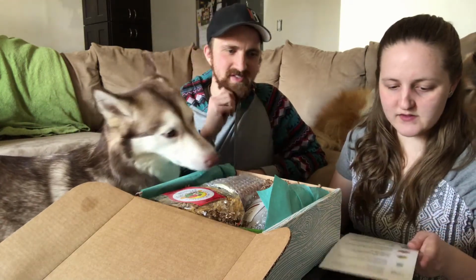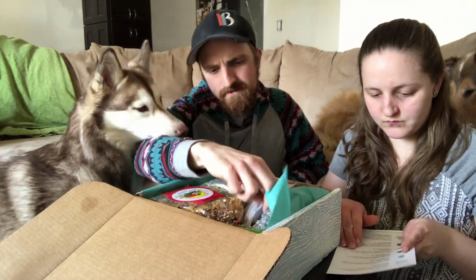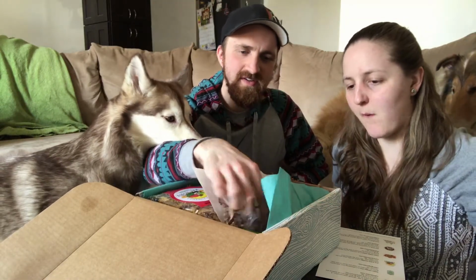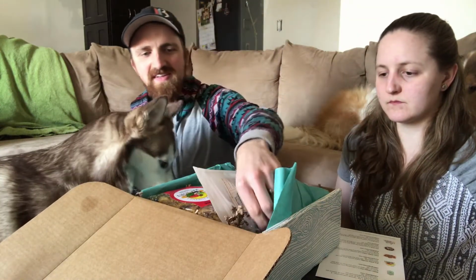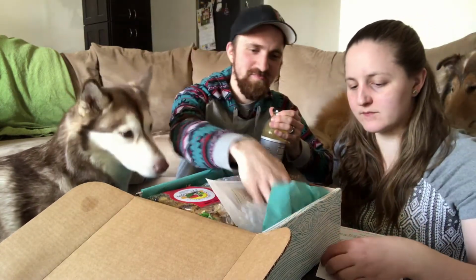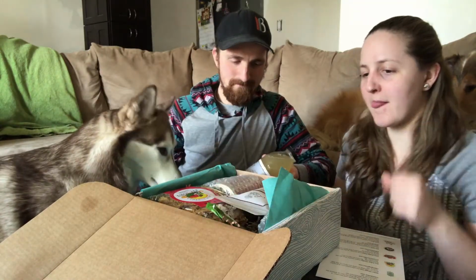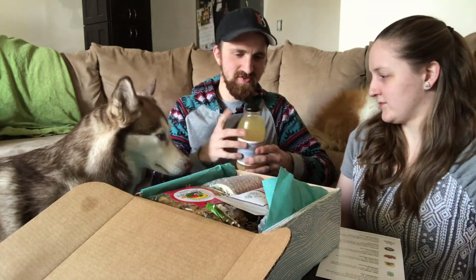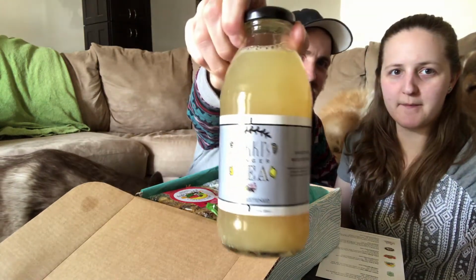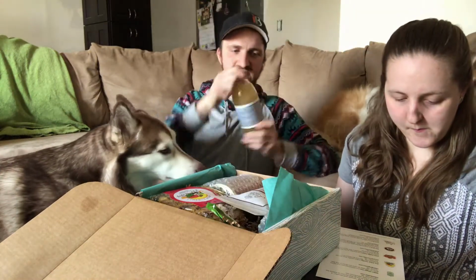Okay. Next. What's next? The ginger tea. Oh, this is it right over here. It's packaged really nicely, too. Yeah. Very presentable. Everything looks great. Crinkle paper and everything. Yeah. All right. So this is the ginger tea. Looks like you have to shake it up a bit. Looks pretty good. Yeah, let's give it the old shake.